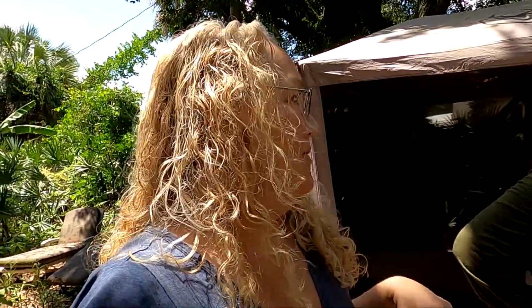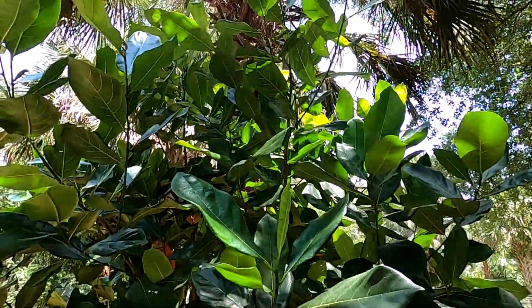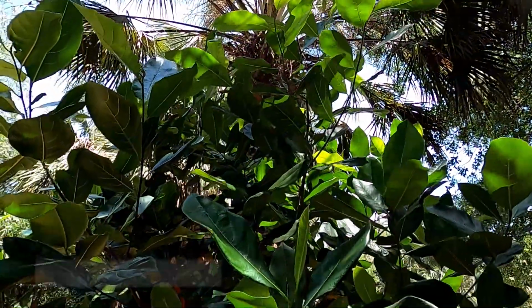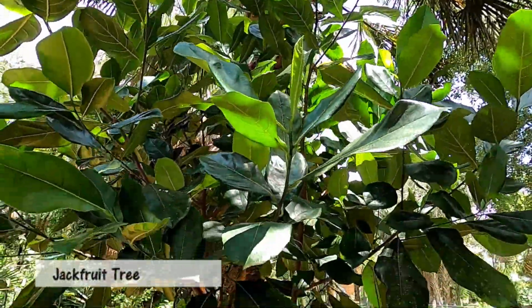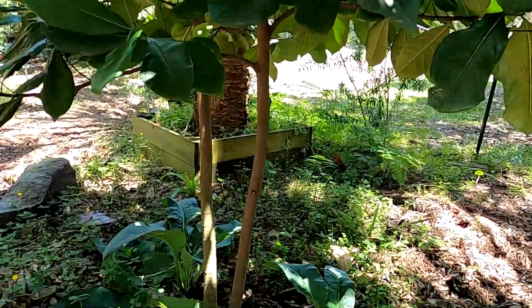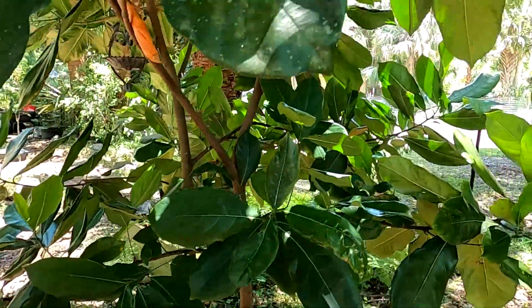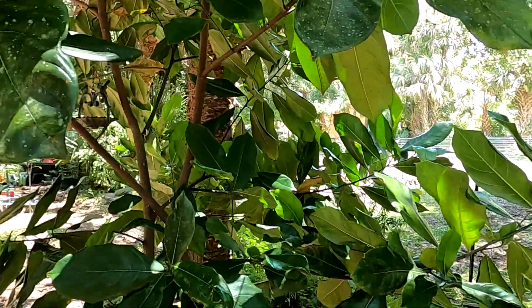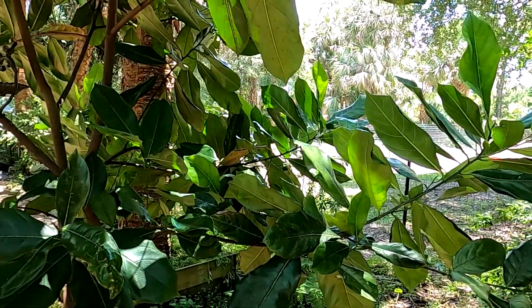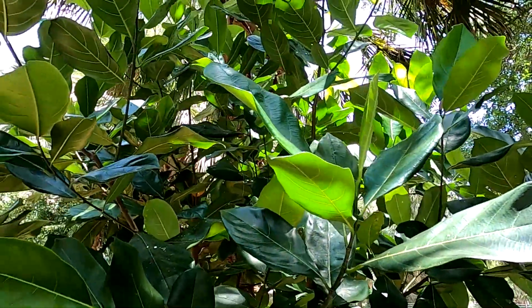So they are my source of a lot of things for my food forest. So we have, this is our jackfruit tree. It's two that came together, and we actually call them Jack and Jill. Are they male and female? No, we just kind of jokingly called them that. When we bought the plant, it was two together, and we didn't take them apart because we didn't want to take the chance of destroying them.